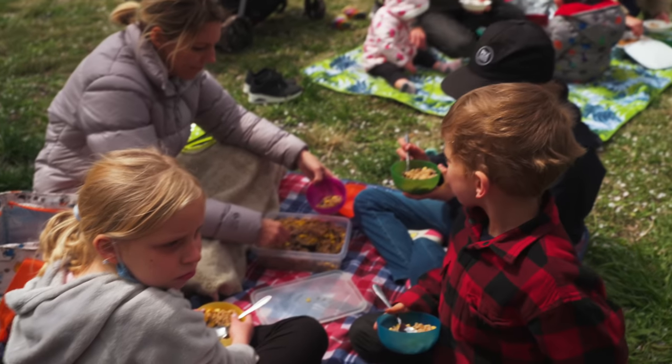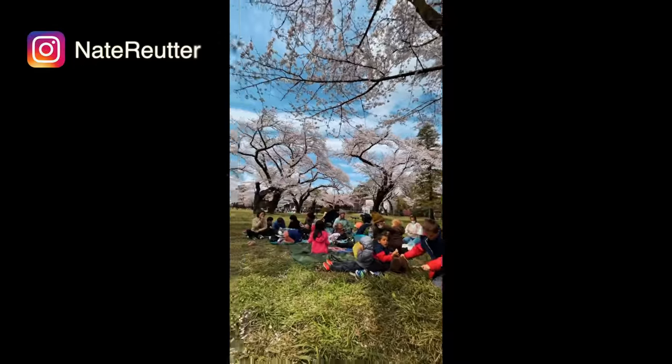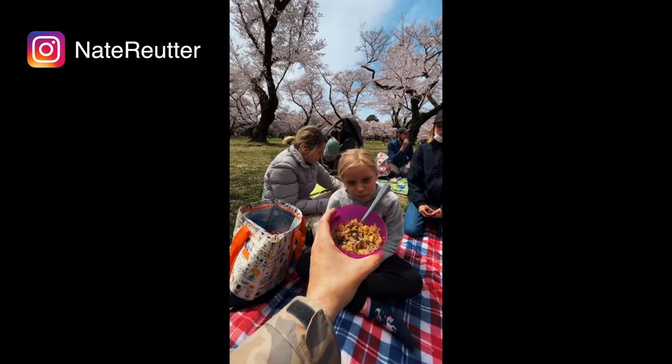Maybe you want to eat? Oh yes, that looks great. Yep. With the sakura, huh? Yeah, the sakura goes with the food. It's a sakura picnic time. Oh yes, oh yes, oh yes.